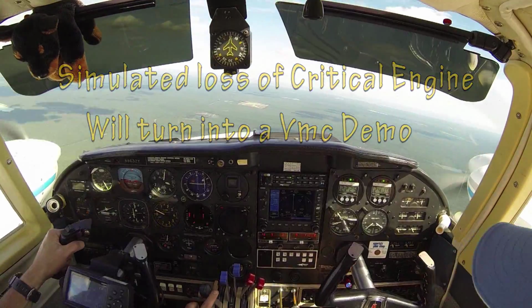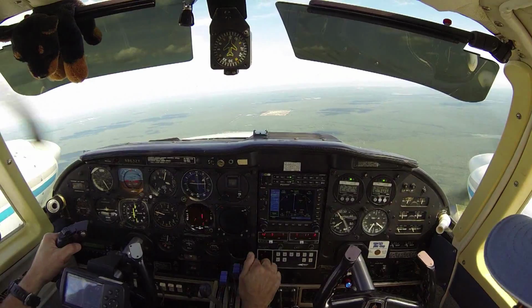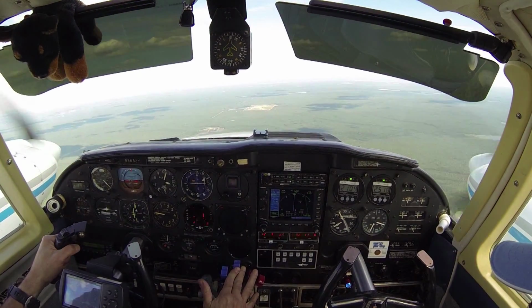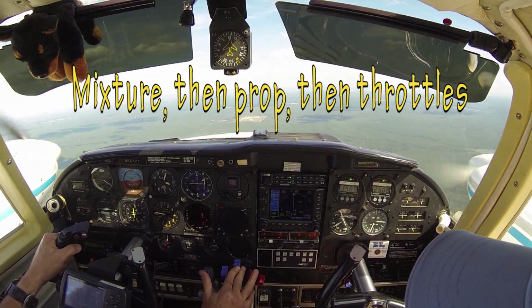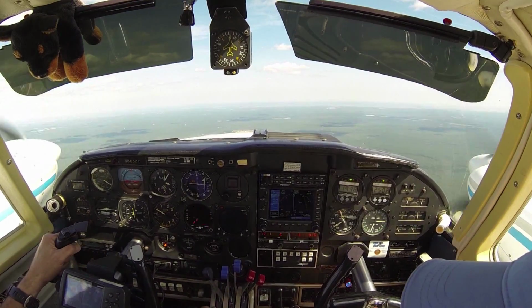I just lost the left engine. I got over there, I got foot and bank into the ball. I got power. Power. I got power. Lots of ball, fuel pumps are on, and here we are.